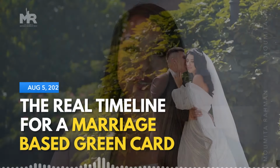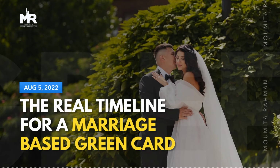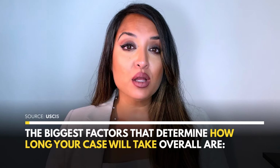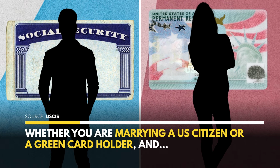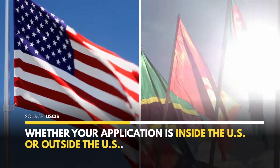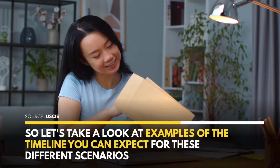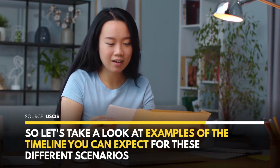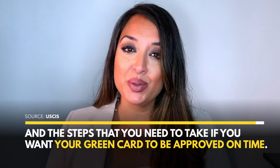The timeline for your marriage-based green card application depends on your specific situation. The biggest factors that determine how long your case will take overall are whether you are marrying a U.S. citizen or a green card holder, and whether your application is inside the U.S. or outside the U.S. So let's take a look at examples of the timeline you can expect for these different scenarios and the steps that you need to take if you want your green card to be approved on time.